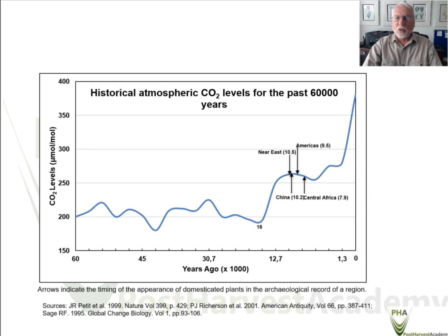The onset of the rise in temperature about 17,000 years ago was followed by a rise in the average carbon dioxide level that started about 16,000 years ago, 1,000 years after the onset of the rise in temperature. Prior to that, the average carbon dioxide levels fluctuated around 180 to 225 parts per million for the duration of the previous ice age. These levels were too low for successful agriculture.